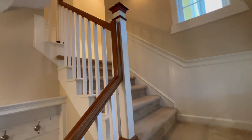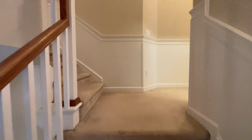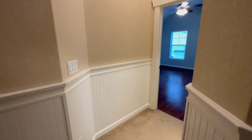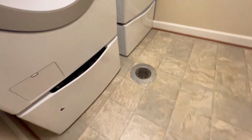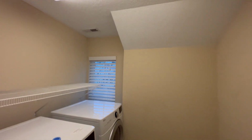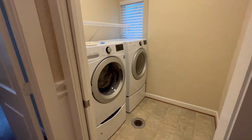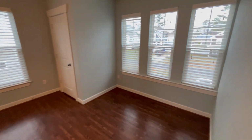So you come up here and you're gonna come up to the landing. Left is 4 bedrooms, to the right is 1 bedroom and the washroom. Everything in this house is tall. Again, pocket doors. And it has a drain for the washer and dryer. Well, for the washer. So if something does happen, there is a drain to help out.